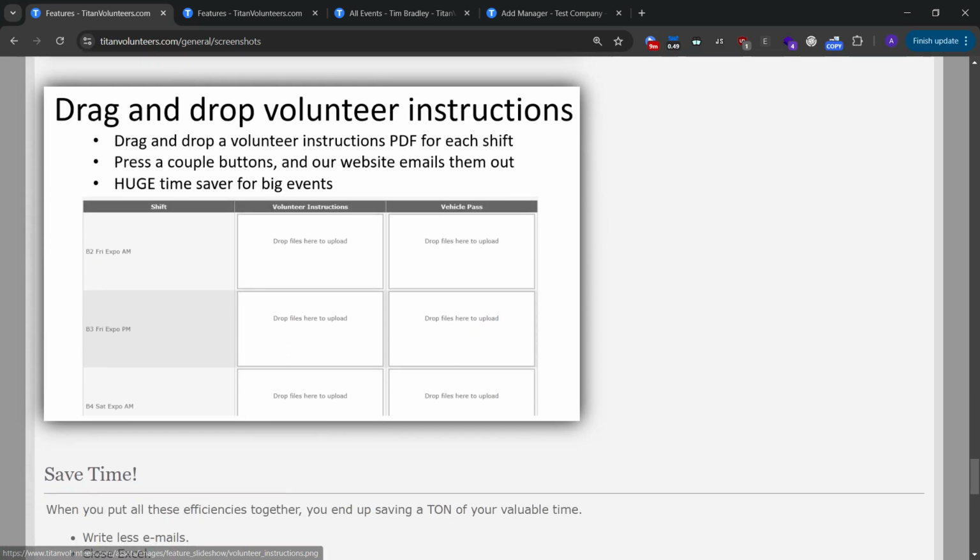This is a great time-saving tool that was recently added. This is for big events, this probably saves as much time as allowing group signups. Dragging and dropping volunteer instructions and parking passes.